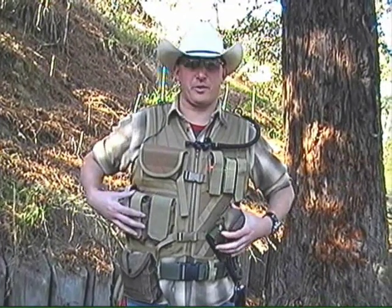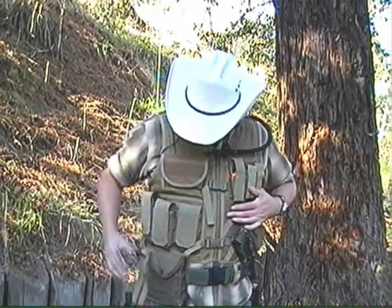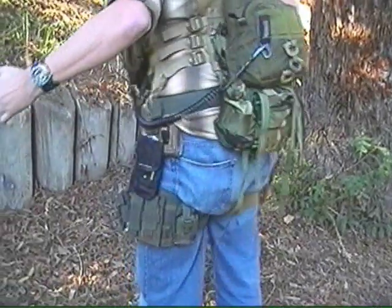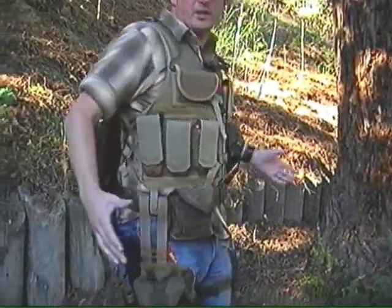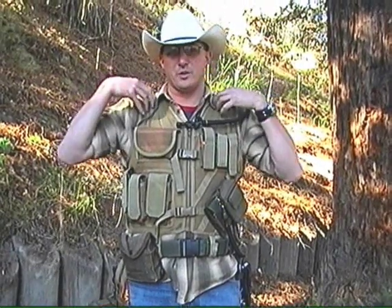Basically, I have a Voodoo tactical vest. This is one of a plethora of varieties you can find in surplus stores and other gear stores. Got various items packed in here with me. I got a thigh rig on each side. What I like about these is it allows me to spread load the weight of my gear so it's not all in a backpack on my back digging into my shoulders.